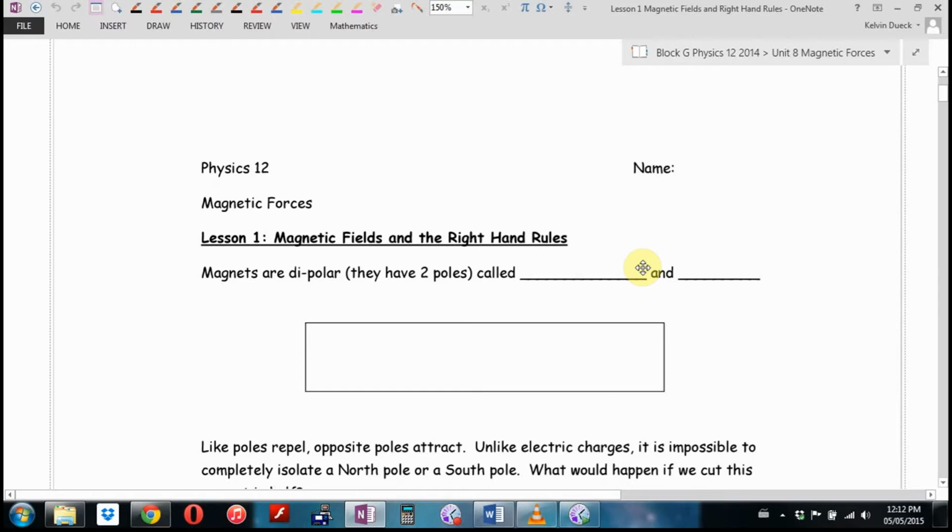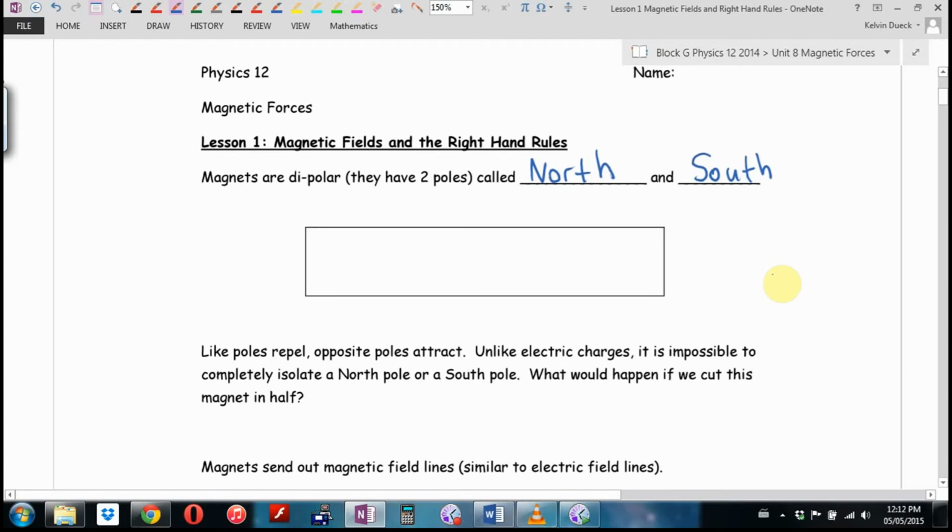They have 2 poles. Does anybody recall the 2 poles of a magnet? We call the first one north. What do we call the second one? Take a guess. So here's a north pole. Here's a south pole in a bar magnet.